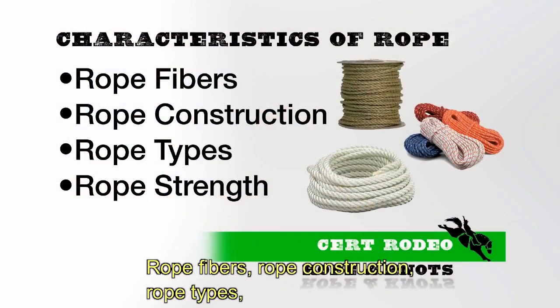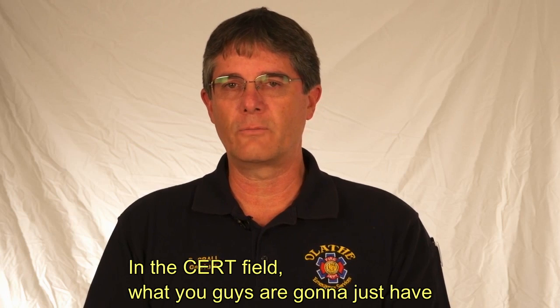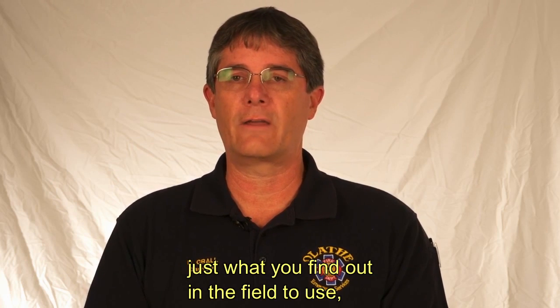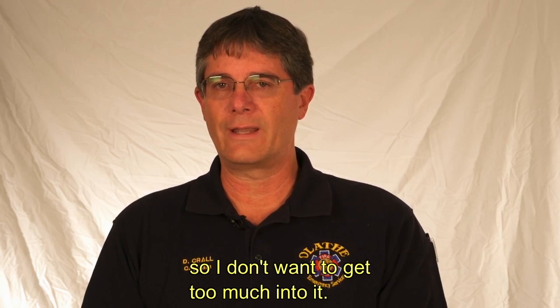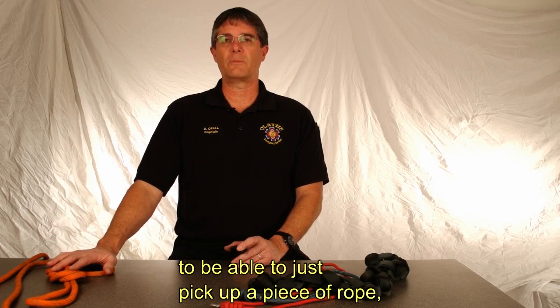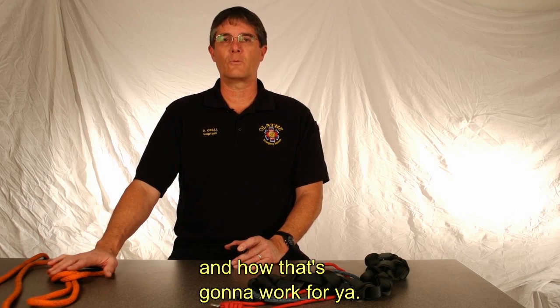Rope fibers, rope construction, rope types. Again, we're going to hit that kind of real briefly and real rough. In the CERT field, you guys are going to just have, unless you brought something with you, just what you find out in the field to use. So I don't want to get too much into it. You have to be with ropes for a long time to be able to just pick up a piece of rope, understand what it's made out of, how it's made, and how that's going to work for you.